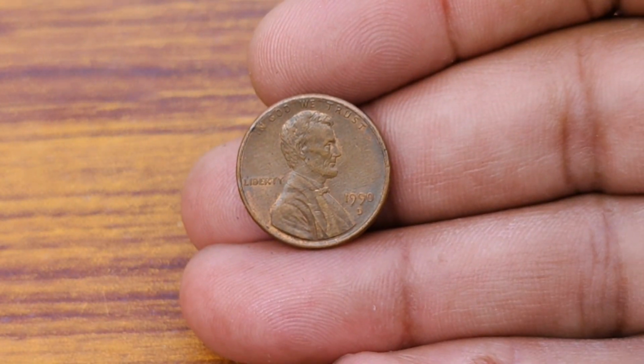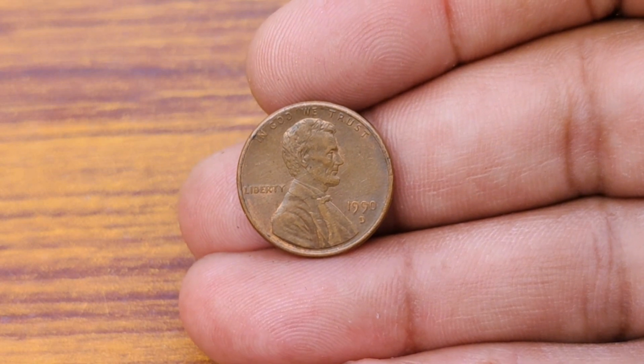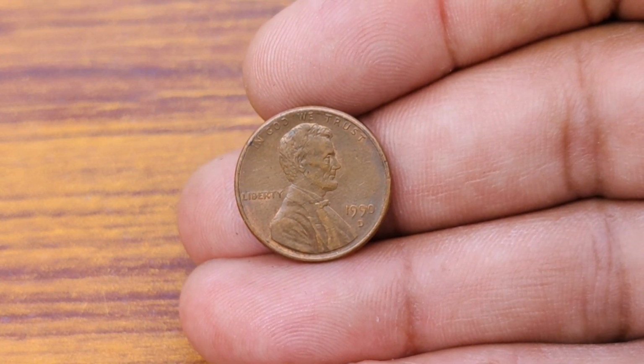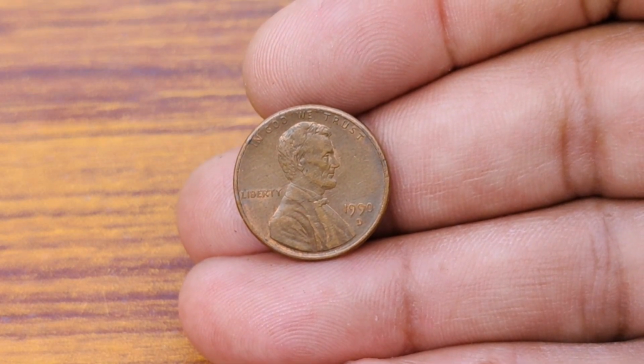But remember, not all greenish pennies are valuable. The key is whether the green tone enhances the coin's overall appeal or detracts from it. We'll get into specific collector preferences later in the episode.